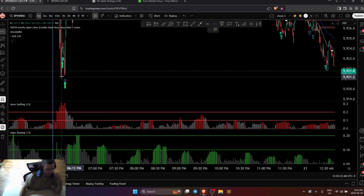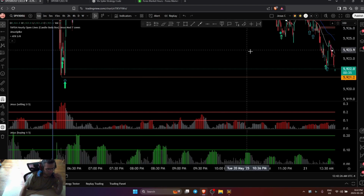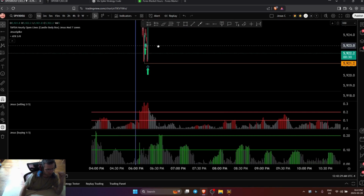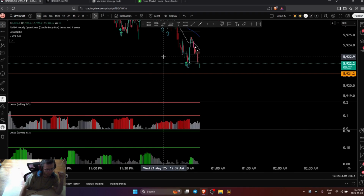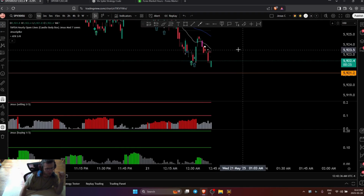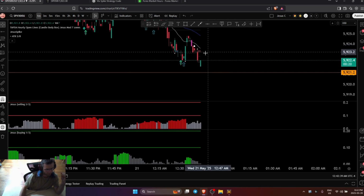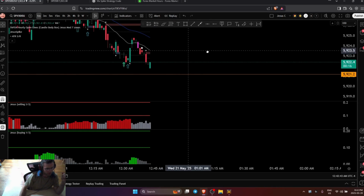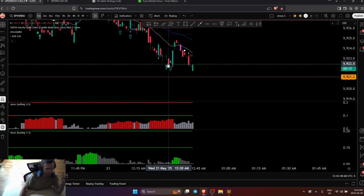Yeah, so this is my mentality here. I marked that prominent swing low. Here's the start of the session line. So I'm going to be looking for some buys there. Even right now we're getting this white little button pop up.